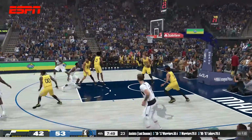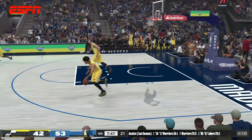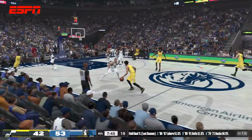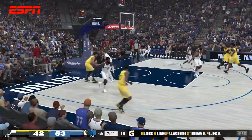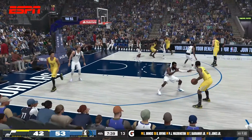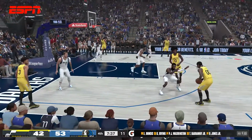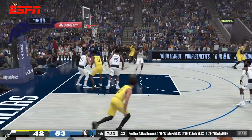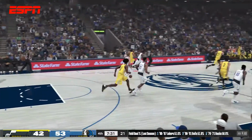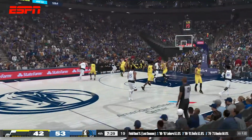Well, there may not be a lot of drama down the stretch as we head into the fourth quarter, but stranger things have happened. Luka and Kyrie are the talented backcourt. Tim Hardaway is out there with Derrick Jones. And it's Washington in at the center position. That's the lineup in the game for Dallas. Clarkson for 3. And the rebound goes to the Mavericks. Doncic has got 4 rebounds now.